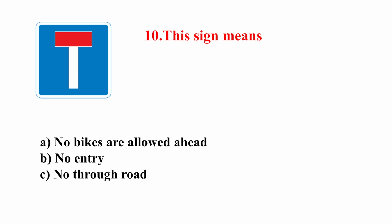Number 10, what does this funny shaped sign mean? Is it A, no bikes are allowed this way? Is it B, there is no entry this way? Or is it C, there is no through road this way? And of course the answer is C, there is no through road.